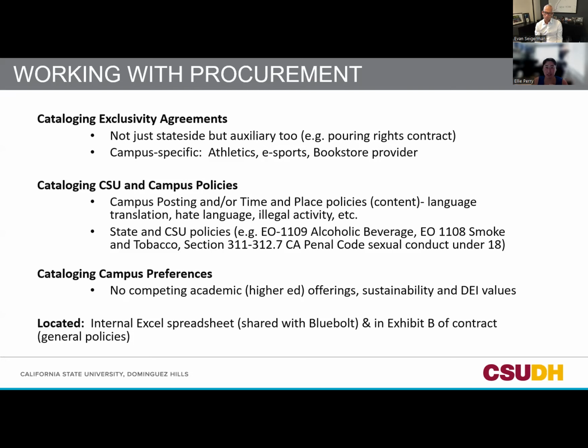And also we have, as an institution, we highly value sustainability, diversity, equity, inclusion. So we just wanted to make extra sure that, as a value, these are the things that we prioritize as a campus. And that's what we want to see reflected in the advertising that you're selling to potential customers. So that was integrated. Ultimately, this was located in our own internal Excel spreadsheet that we put together with all our campus-specific exclusivity agreements to let them know, hey, these are things that we can't sell advertising space to.